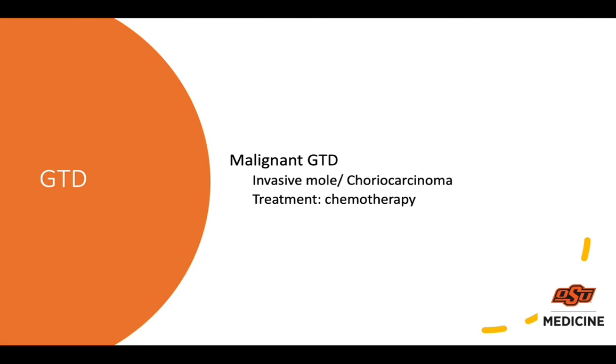And the malignant ones, it's an invasive mole, which can cause that choriocarcinoma. That's why we worry about following these levels to 0. And that's not necessarily with us, but we want to make sure they have someone, because the treatment of that is chemotherapy, because these are invasive and malignant.